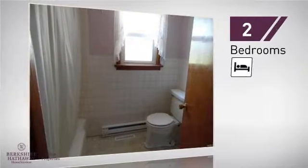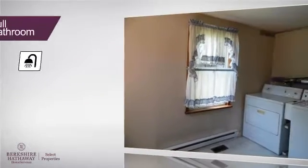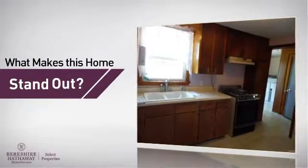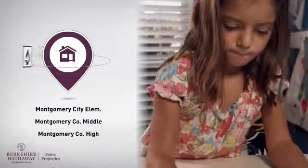Inside, you'll find two bedrooms, so you always have a private space to come home to, as well as one full bathroom. But let's talk about what really makes this home stand out. Parents will be happy to know that it's located near several schools.